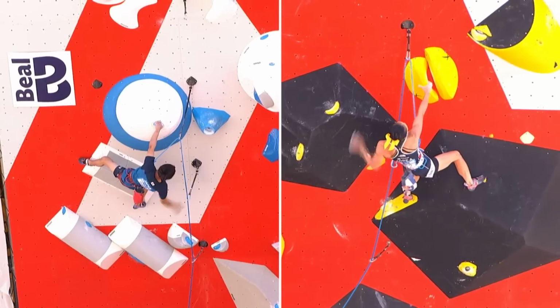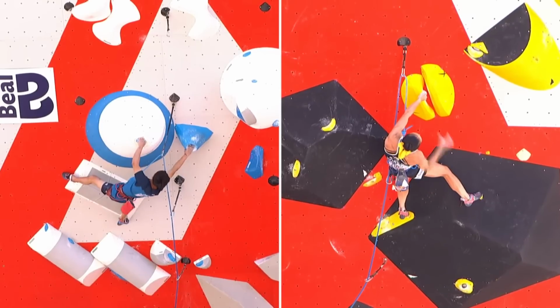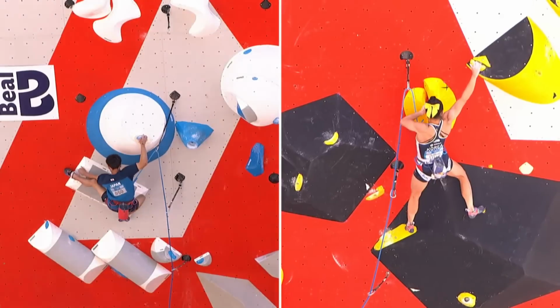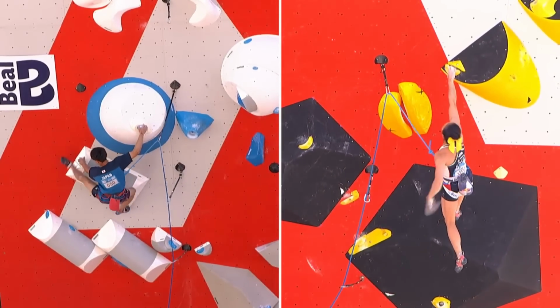I want to believe her yellow bow is matching on purpose to the route. It might be, maybe she had a cheeky look. The athletes can see the routes on the way to isolation and they stop and have a look. Maybe she saw it then.